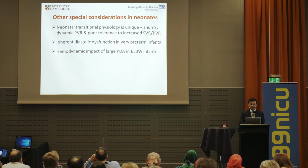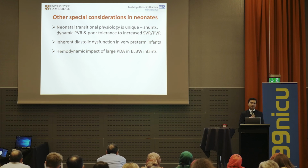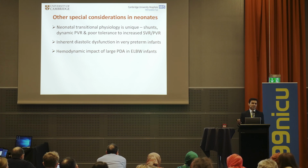So when you choose, definitely keep in mind the inherent dysfunction of very preterm infants, and also the hemodynamic impact of a large PDA. I'm not a strong believer in treating the PDA, but I'm a strong believer in hemodynamic assessment, so that we know when we should act on our hemodynamic derangements. Sometimes people treat the baby with inotropes because the mean blood pressure is low, but look at the diastolic, which is in the boots, thus pulling the mean blood pressure low. Systemic is good, and that baby may have a very large PDA. So just be mindful, look at the whole picture rather than just the mean blood pressure.